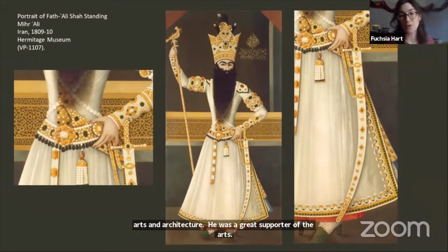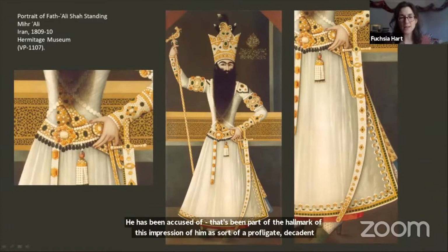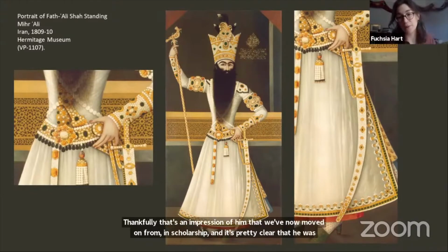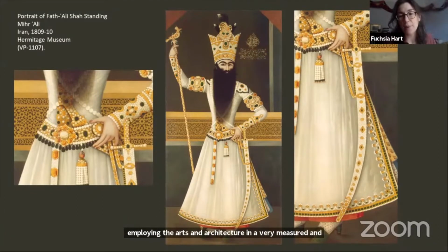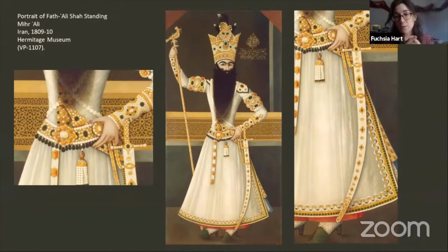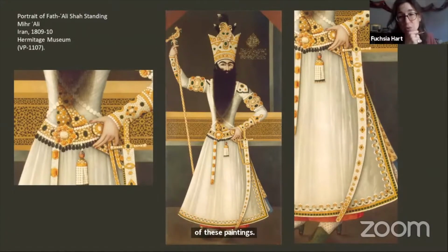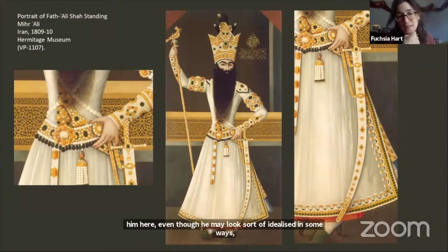Thankfully, that's an impression of him that we've now moved on from in scholarship, and it's pretty clear that he was employing the arts and architecture in a very measured and planned way. And we know that, for example, when it comes to the paintings of him, he participated in the staging of these paintings. He was involved in the directing, let's say, of how the scene should be set. And I also want to add that as we see him here, even though he may look idealized in some ways, we also know that what he's wearing and the objects that accompany him are real objects. These are not just idealized scenes.